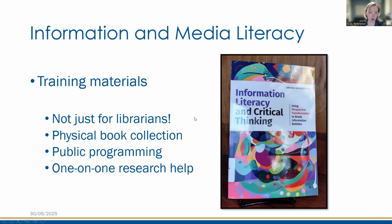So we have a physical book collection such as this. This is in our new arrivals section, and it will soon go into our general collection upstairs. And if you type in information literacy in our catalog, a number of our physical books will come up. And also, I believe, yes, our catalog also searches our electronic collection as well.